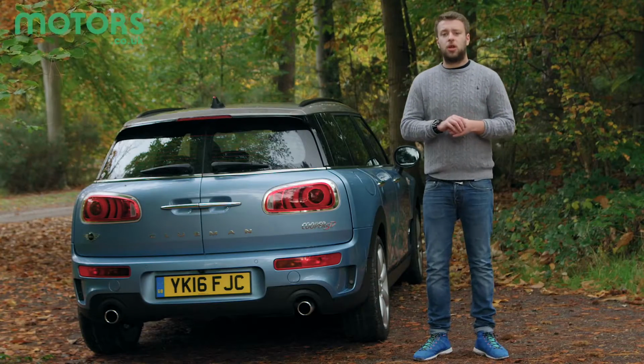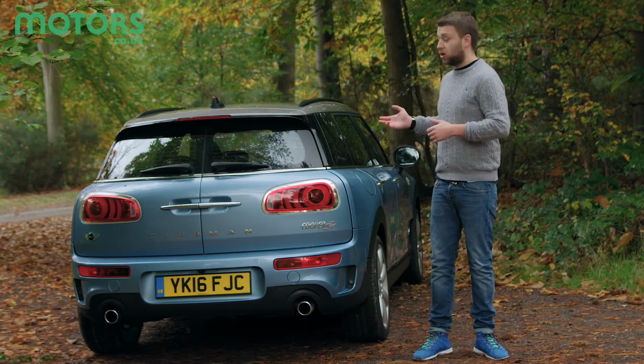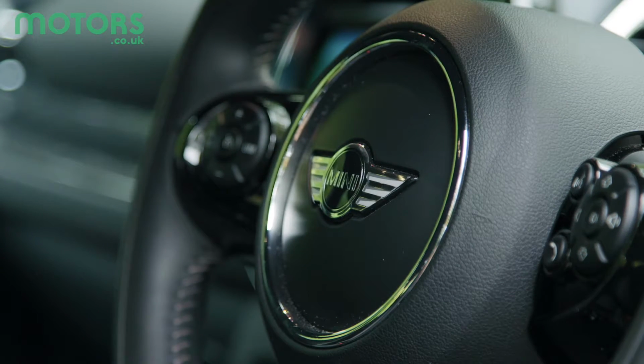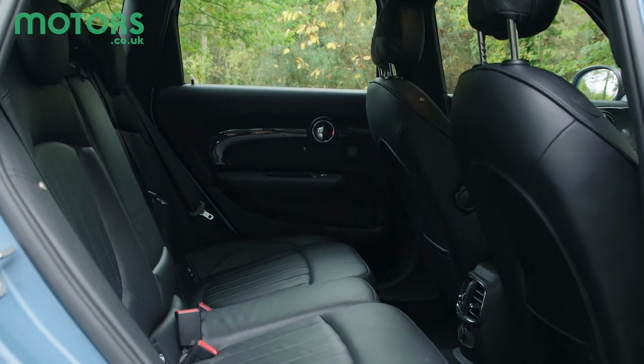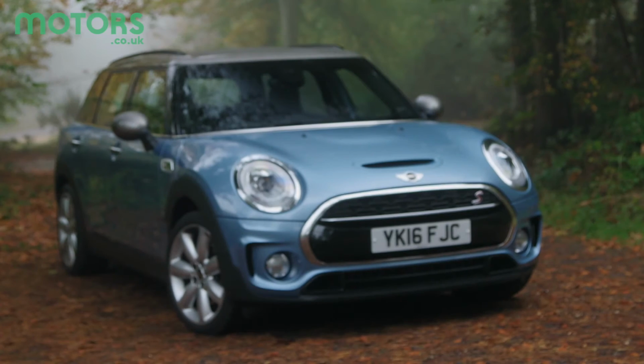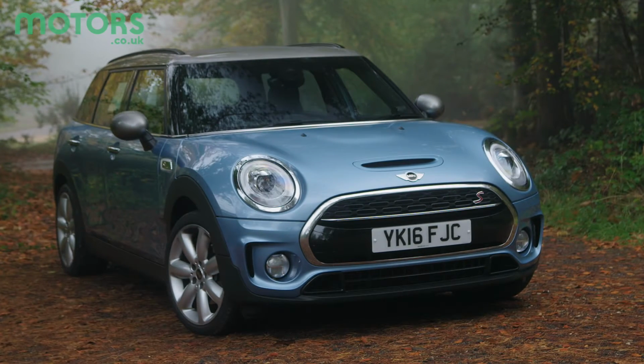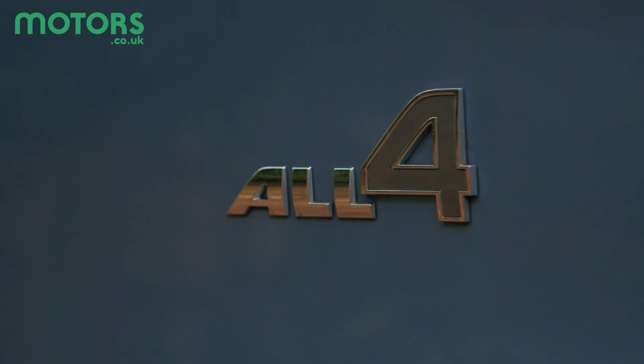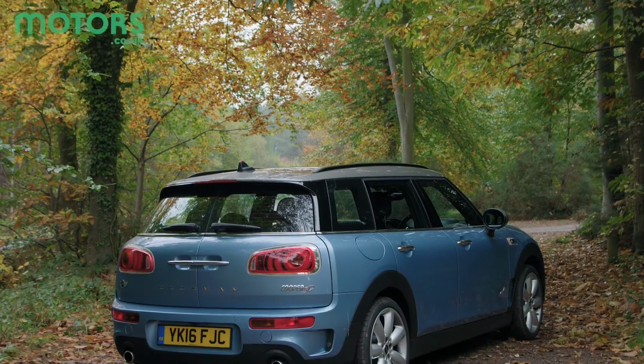The new Clubman certainly is a compelling package. It's good looking, it's economical, and it has that all-important premium feel that people at this price point are looking for. However, it's exactly that price that is the sticking issue with the Clubman, as it's simply more expensive than other rivals. However, it is good to drive, and thanks to being longer, it's more practical than ever before.